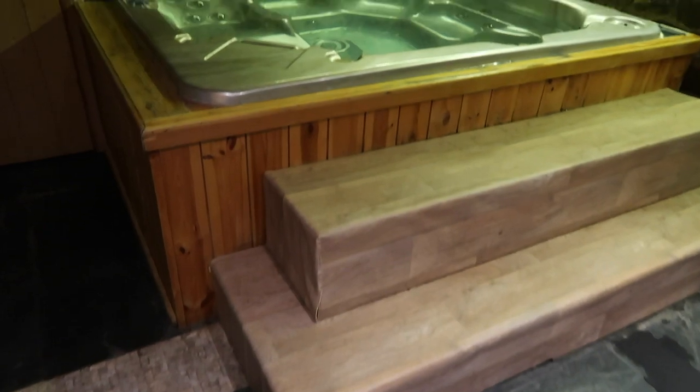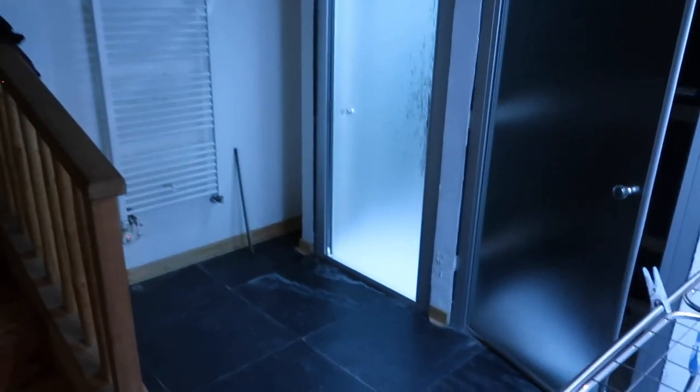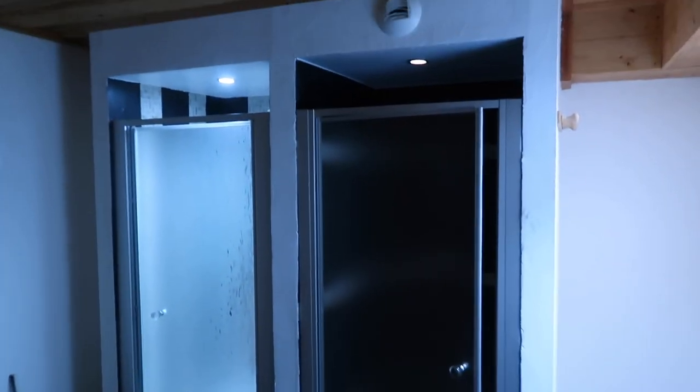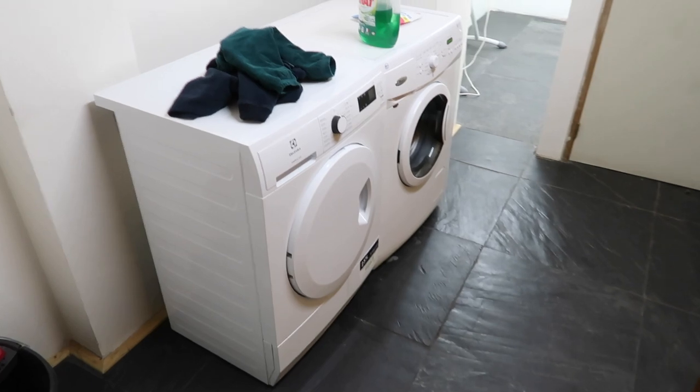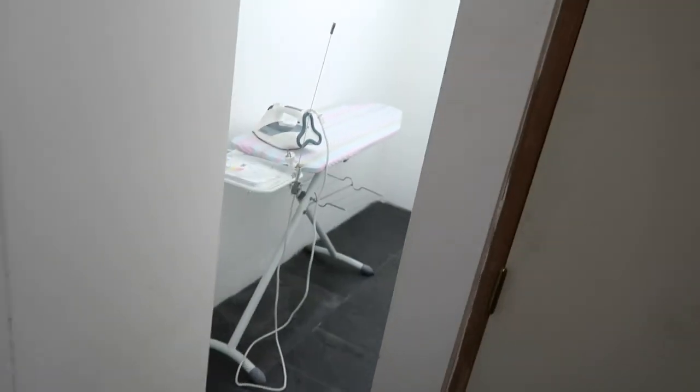Down here as well, which you can probably hear in the background, is a laundry room, and we've also got two more showers and another toilet. A close-up of the jacuzzi. And here we've got two more showers. As well as a laundry room. And even a place to iron your clothes.